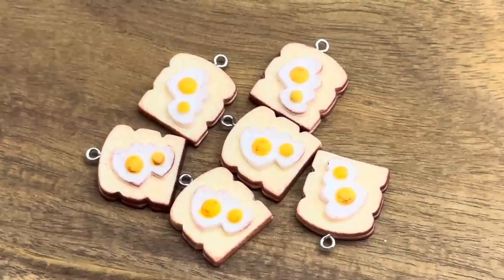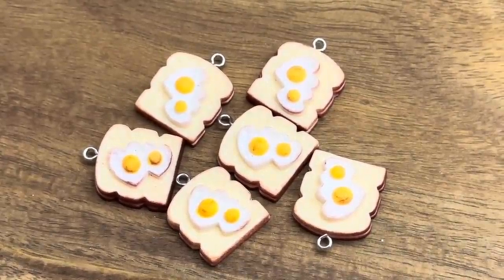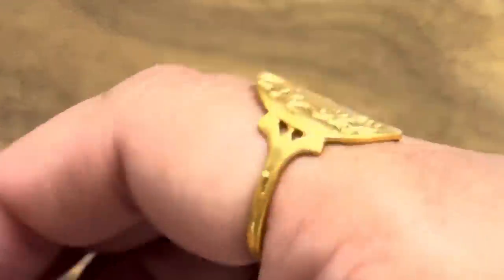I'm sorry, I got the camera going bum, bum, bum. But I love these. I think these are just so cool. I wish that they had bacon. If they had bacon, I would get the bacon and do a set with bacon and eggs. Especially the eggs on toast. Because my mom used to make us eggs in a frame. And I loved them. They were my favorite.